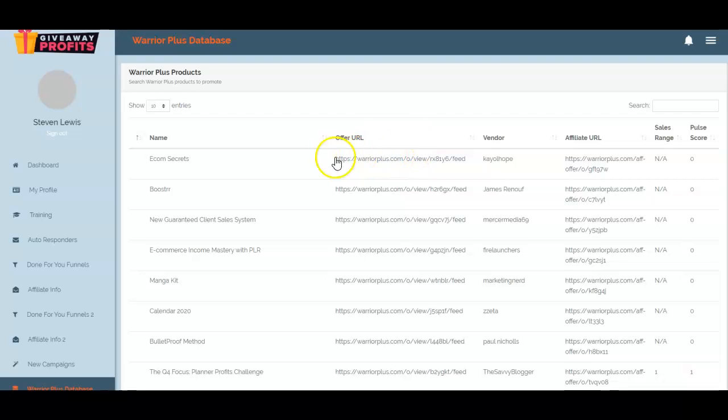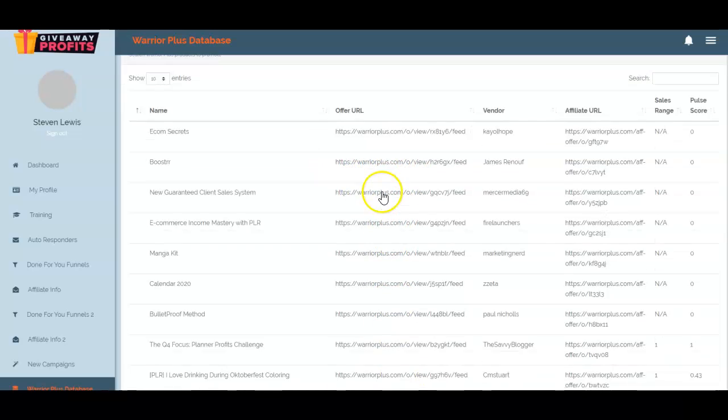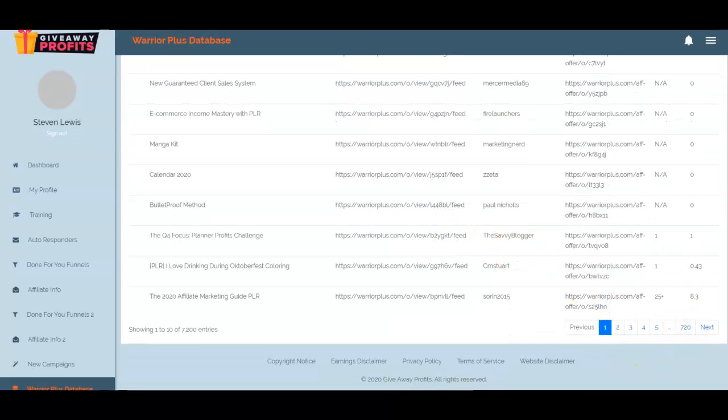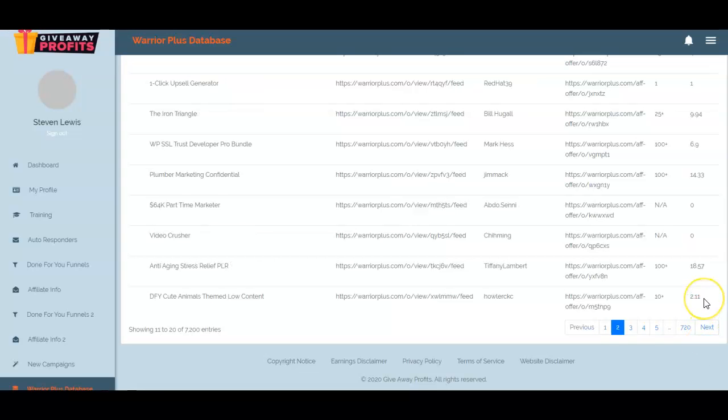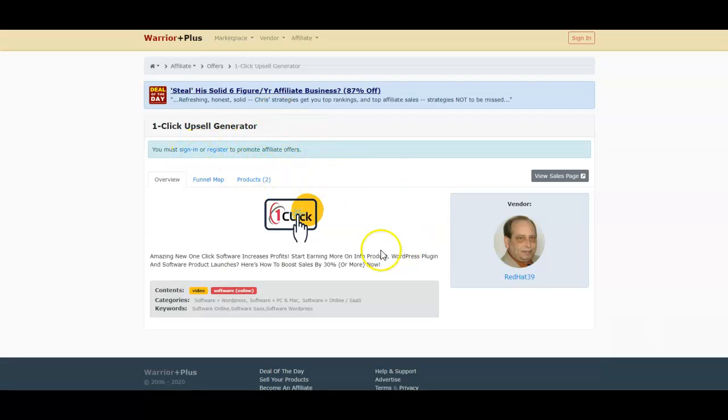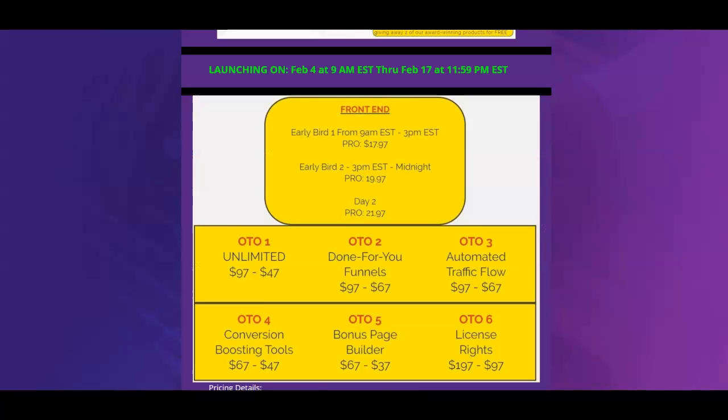Here we go. So if you want to see what the offer URL is and how much you're going to get paid, what the sales page looks like for any of these products, and again, there's an unlimited amount. Look, 720, and it even goes on to next. So it just has a ton of products loaded in there. If you want to apply for your affiliate link, all you've got to do is click right there, and it's going to bring you on over where you can sign in and apply for your affiliate link for these products.